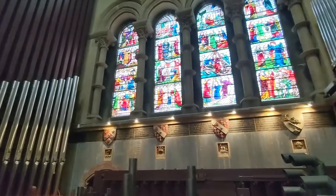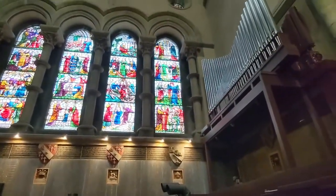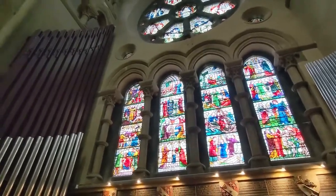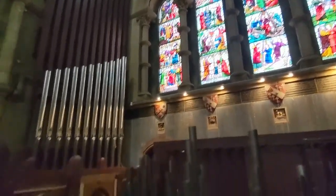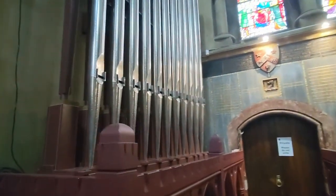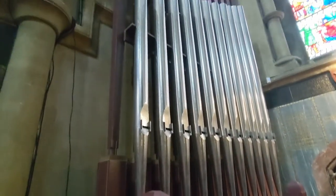And on top of the 74 glass windows, there is also a pipe organ that was built in 1870 by William Hill and Sons. And it has more than 4,500 pipes. So that says something.